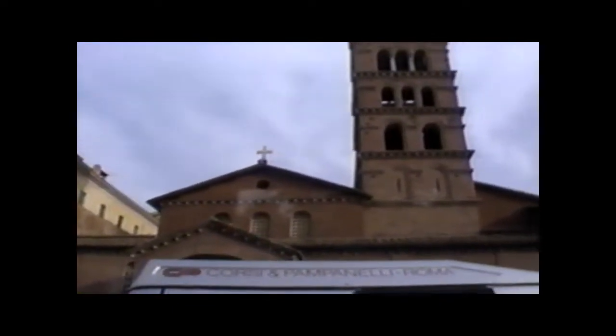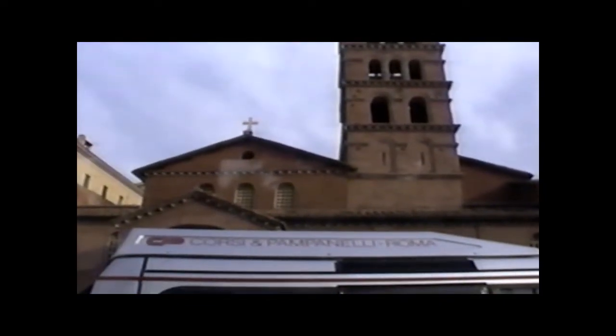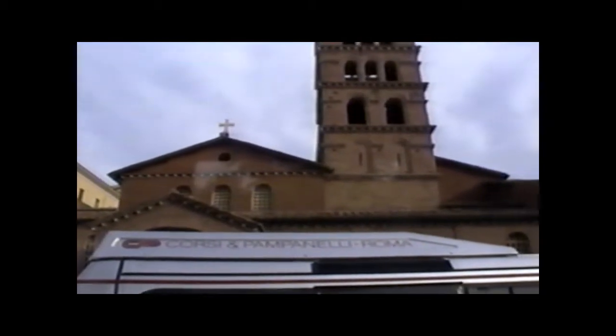On your right now, the circular temple is the Temple of Vesta, dedicated to the goddess Vesta. On your right, the Temple of Vesta. So, on your left, this church is the Church of Santa Maria in Cosmedin, an important and famous church. Of course, you can find inside, on the left side, the famous Mouth of Truth. There is a nice legend about it on the left side inside the church.